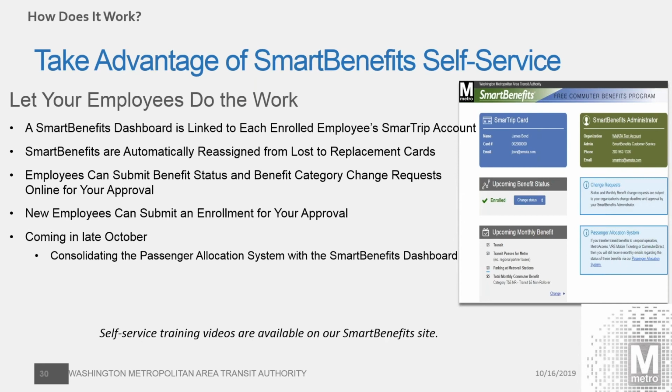Coming in later this month, we're going to have that passenger allocation account that I spoke of, or system, in which employees go in to order the MARC train ticket or the VRE ticket. That system will now be in the employee's dashboard instead of going to a separate site to sign up for that. Also, now we have training videos on our Smart Benefits site. Again, the best way is to reach out to your Smart Benefits account executive, as we can walk you through, and you'll have that personal touch in us helping you navigate and manage your Smart Benefits account.